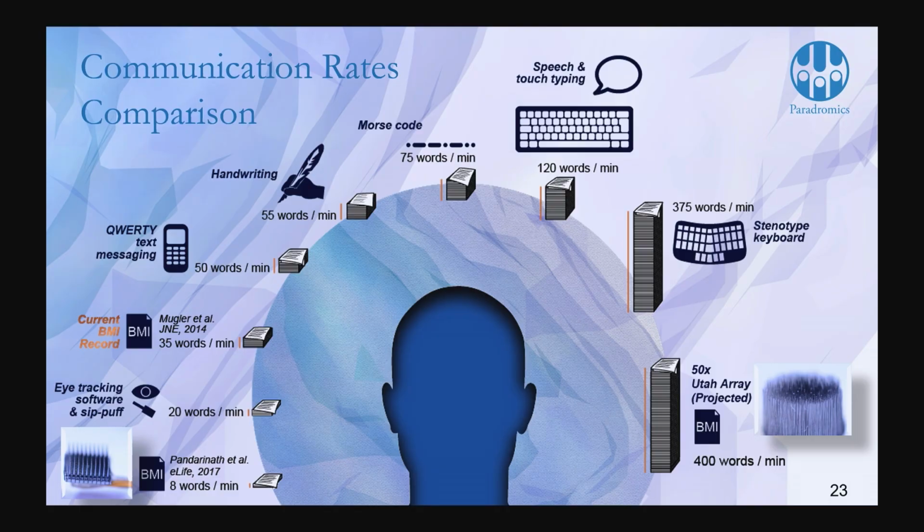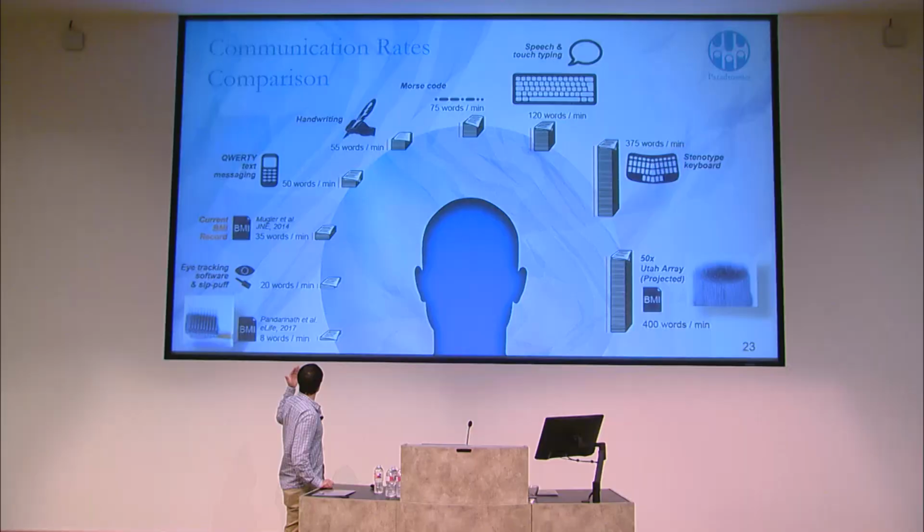We're looking right now at being able to increase data throughput versus the Utah array by a factor of about 50. And so if we think that words per minute is roughly linearly related to the amount of data that we can push through the interface, then we're looking at being able to go from quite slow to the fastest form of communication that exists for people.